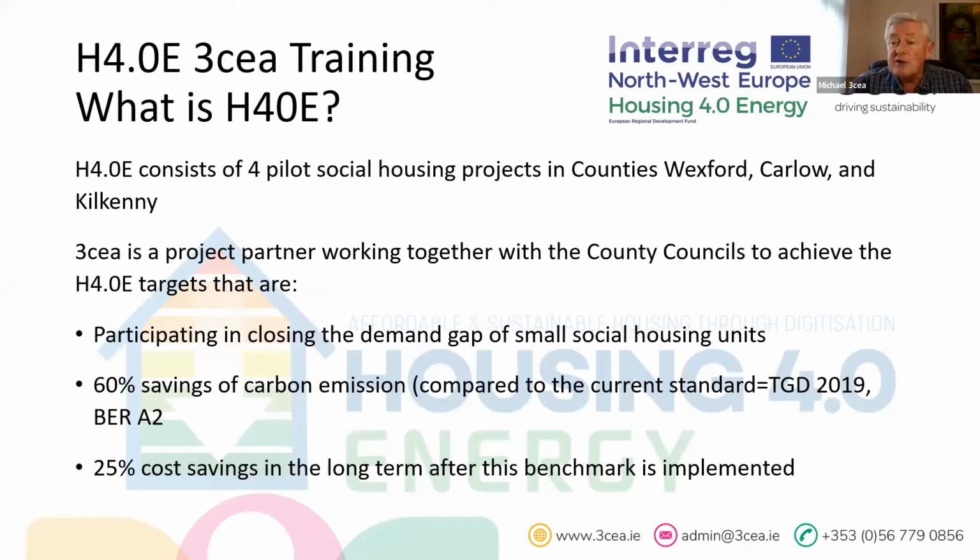Okay, we started out, the intention for 3CEA within this project was to deliver social housing projects in counties Wexford, Carlow and Kilkenny. Unfortunately, Wexford has fallen over. Within the last year, this project has already been running for 2.5 years. There's approximately another 6 months to run with it. And within the last year, Wexford, for various internal and strategic reasons, are required to densify their site.